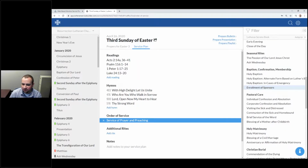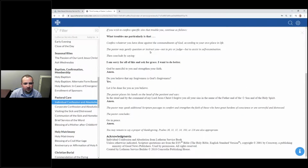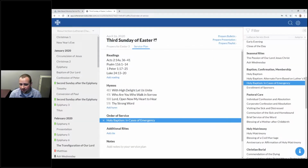And if you want to see what they look like, so let's say here, individual confession and absolution. All I have to do is click on that and then go to the preview and you will see what's all included in that. And you can kind of go through, there's a lot of great stuff in here. So again, my point of showing this is one, to show the preview that you can get in there, but also to encourage you to take a look around and see what's there. There might be uses beyond just the simple Sunday morning services.